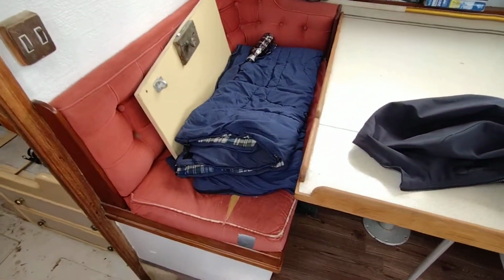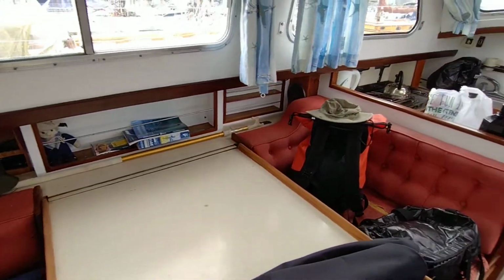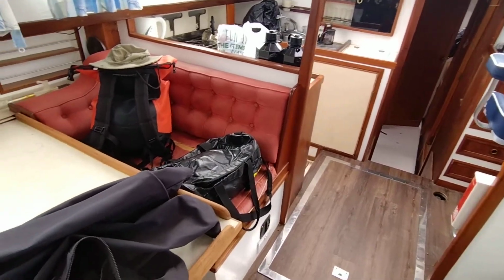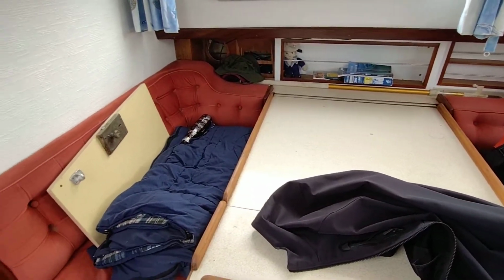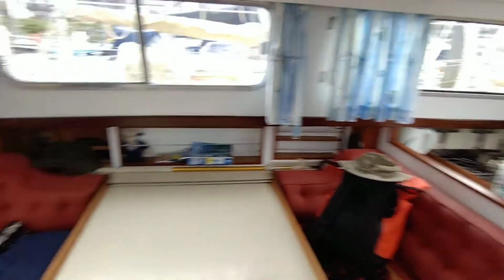Oh, the one thing that does need doing as well, which is a cosmetic thing, but it's important, is upholstery. So that's something that will definitely get a little bit of attention. I'm a fan of minimalism when it comes to upholstery, so we'll wait and see. But yeah, people still need to be able to sleep comfortably. Yeah, well, that's it. That's John Seagull.